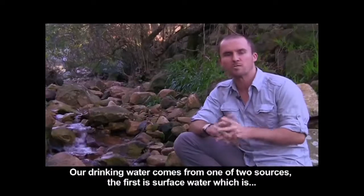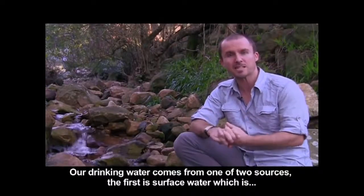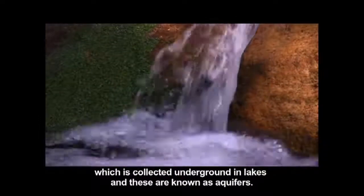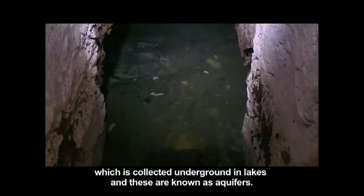Our drinking water comes from one of 2 sources. The first is surface water, which basically is rainfall runoff into rivers and dams. The other is groundwater. This is water which is collected underground in underground lakes, and these are known as aquifers.